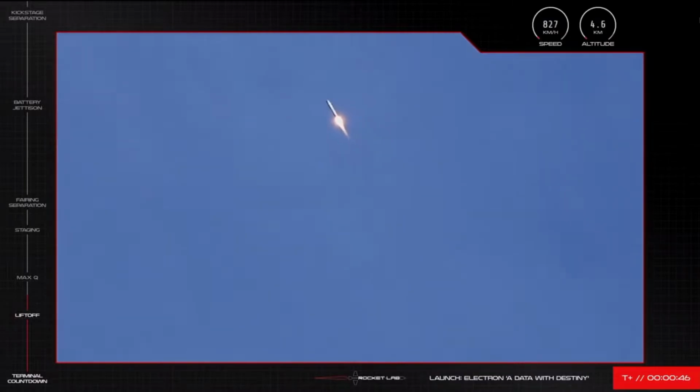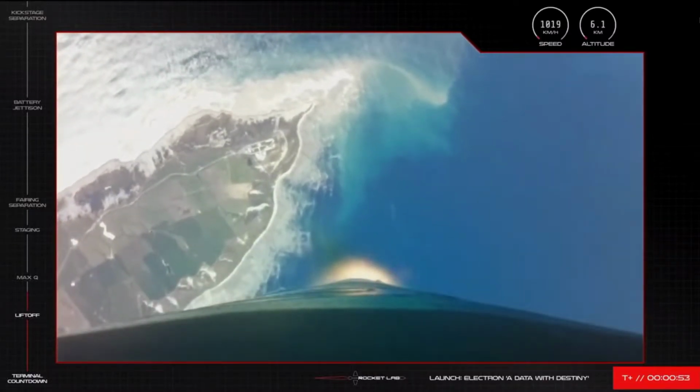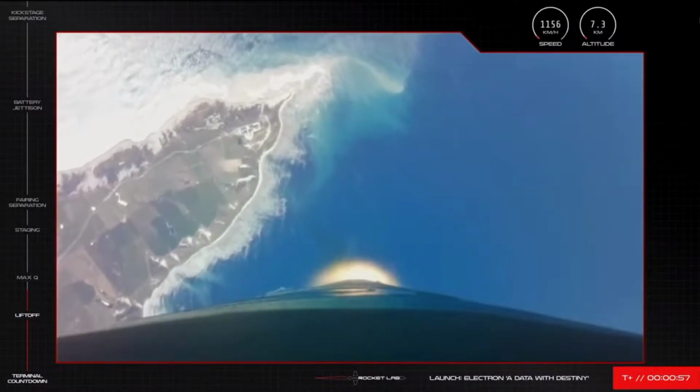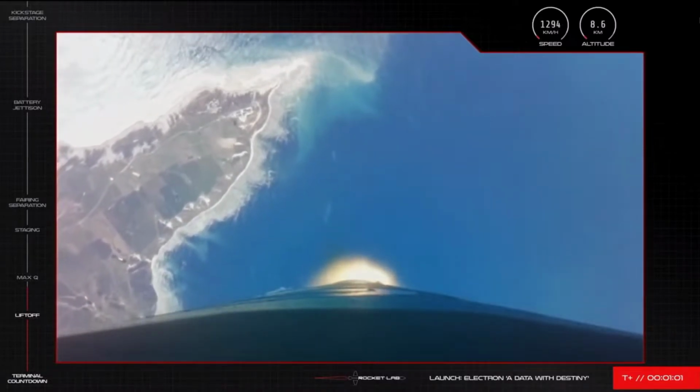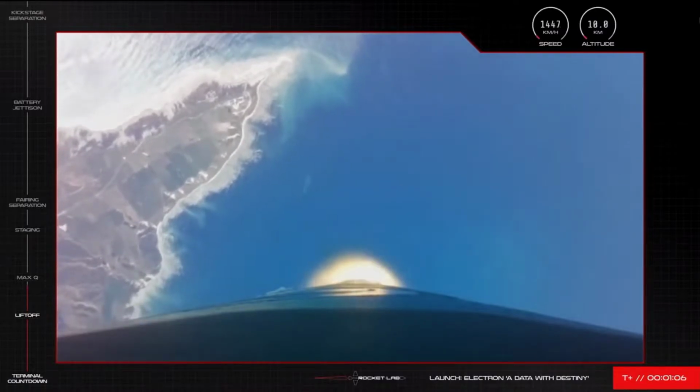And away we go. Our 23rd Electron launch vehicle is off the pad and on the way to space for this mission and progressing well on its journey to low Earth orbit. We've got a great daytime view from the rocket's onboard cameras as it approaches the point in its journey when it experiences the most amount of stress, otherwise called maximum aerodynamic pressure, or max Q.